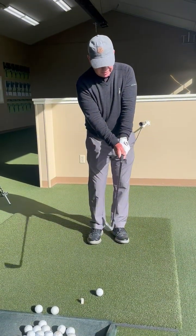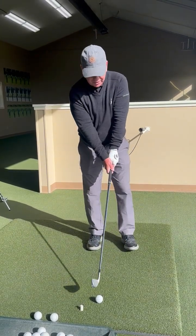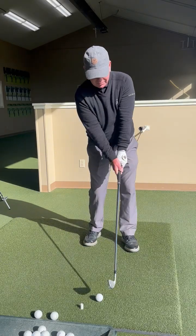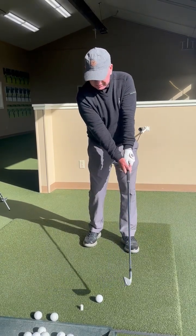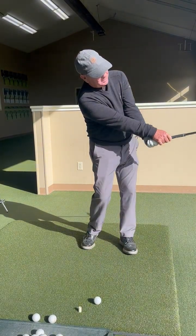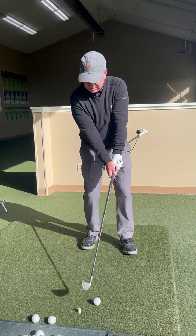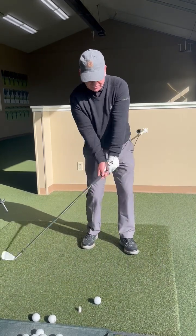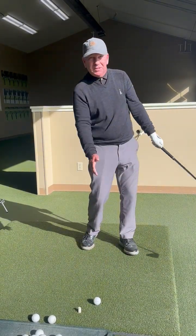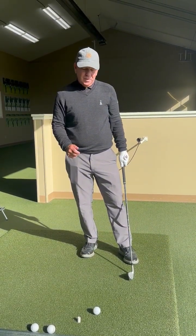We use some things in our teaching. Many times we'll tell people to go knuckles down. What I mean by that is in your left hand, you turn your knuckles down. That makes the club head turn over a little bit more. Sometimes we have to tell people knuckles up to keep the club face a little bit more open or a little bit more square.